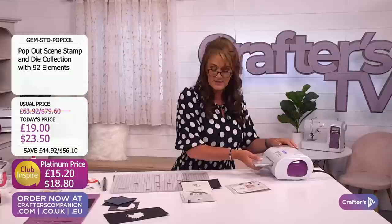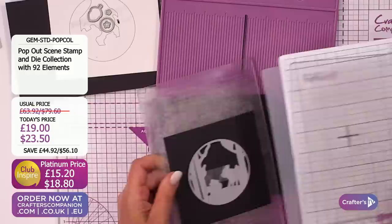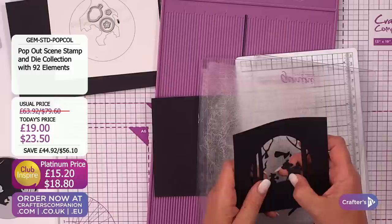Now the second piece of card I have got is five, oh no, it's not. It's 5 by 9.5 inches. Oh, let me just see what this has done. Well, it's in my hand. So that piece will then just pop out. There we go. How about that? Perfect. Isn't that lovely? Really, really cute.